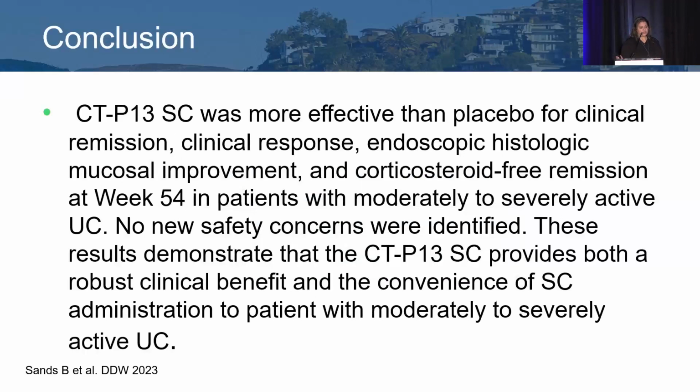So sub-Q was more effective than placebo for clinical remission, clinical response, endoscopic histologic mucosal improvement, and corticosteroid-free remission at week 54 in patients with moderate to severely active UC. There were no new safety concerns, and these results demonstrate that sub-Q provides both clinical benefit and convenience.